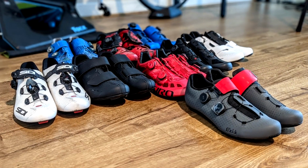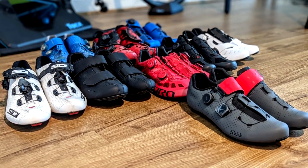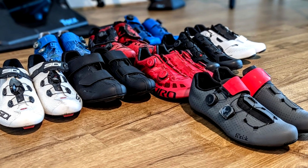Now, an example of this is a rider with a high arch may prefer a shoe with a wider toe box, while a rider with a flat foot may prefer a shoe with a more snug fit. So it really depends on foot shape and rider preference. Now, yet again, I will be playing devil's advocate, and I would say that more expensive cycling shoes tend to have way better materials than the lower tier cycling shoes.